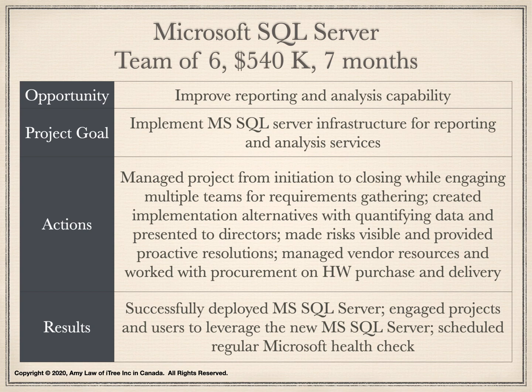My client had custom applications using a variety of business reporting and analysis technologies. This led to a high operating and maintenance cost. This opened an opportunity to identify a single tool to improve reporting and analysis capability and reduce the sustainment cost. A project was initiated to implement Microsoft SQL Server infrastructure to consolidate reporting and analysis software.